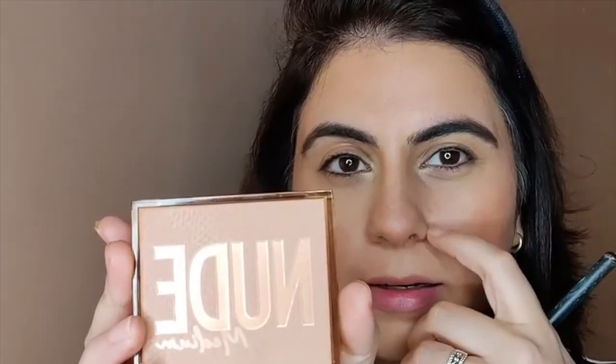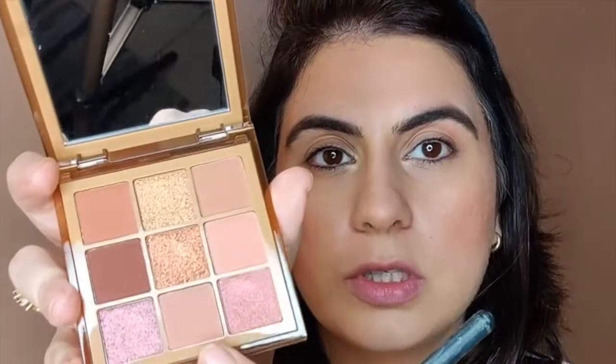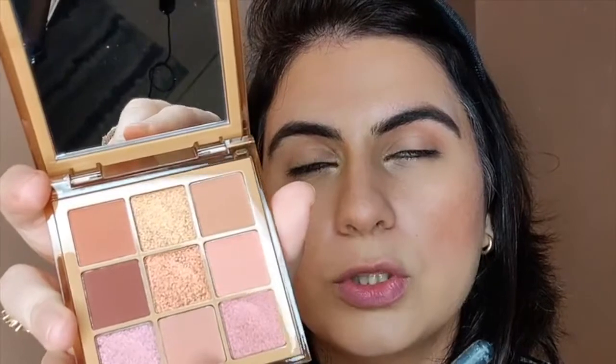For my eye look, I'm going to use the Nude Medium palette by Huda Beauty today. I'm going to start with this shade in the palette as my transition shade. I'm then going to move on to this shade, which is going to make the transition area slightly deeper.